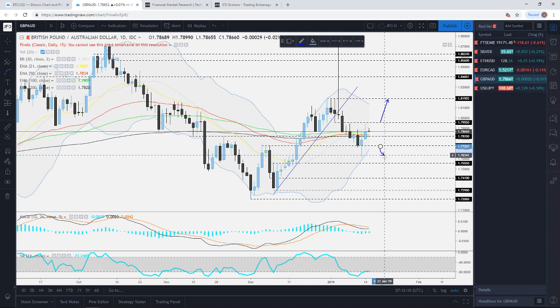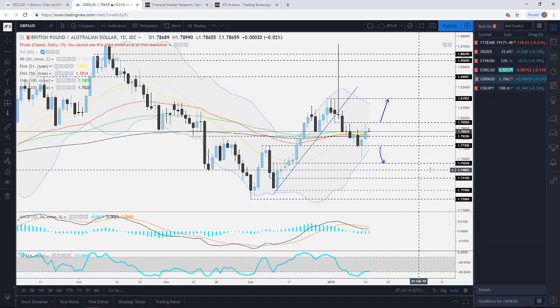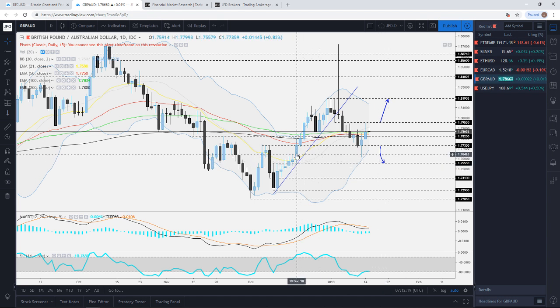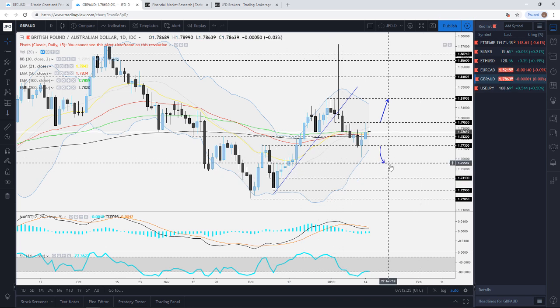A nice good drop below that could send this pair towards the next potential area of support around the 175.55, which was marked here by the lows of the 19th of December and also by the highs of the 12th of December as well. So keep your eyes on that one.